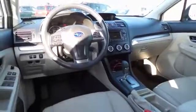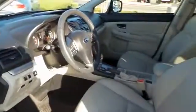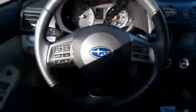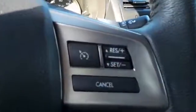Traction control, dual airbags, leather-wrapped steering wheel, power steering, air conditioning front, four-wheel disc brakes, security system, fog lights, rear window defroster, power windows, CD player, electronic stability control, trip computer, heated front seat, remote keyless entry, brake assist, tachometer, panic alarm, front reading lamp, driver vanity mirror.